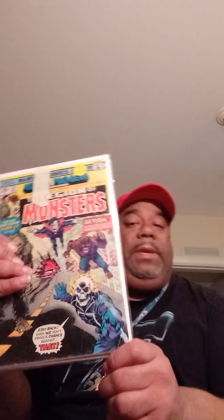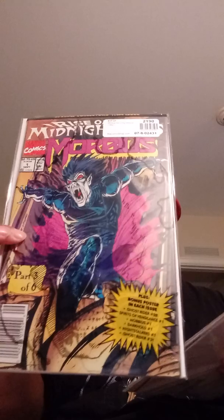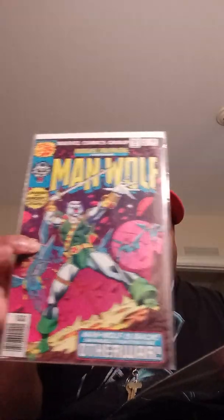Got about a VG copy here of Legion of Monsters, Marvel Premiere issue 28. Legion of the Monsters, the whole lot though. So we got the Legion of the Monsters, about a four or five. Then we got Giant-Sized Man-Thing, Morbius number one from the Midnight Suns run, still in the poly bag, a VF plus. Marvel Premiere 45 Man-Wolf, and the last issue of Ghost Rider 81. That's going up. All right, switch this out in the bags here.